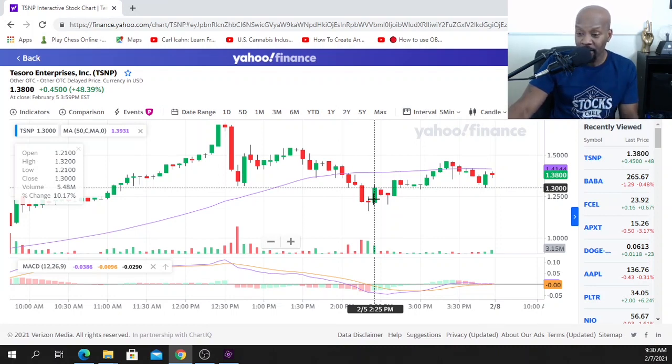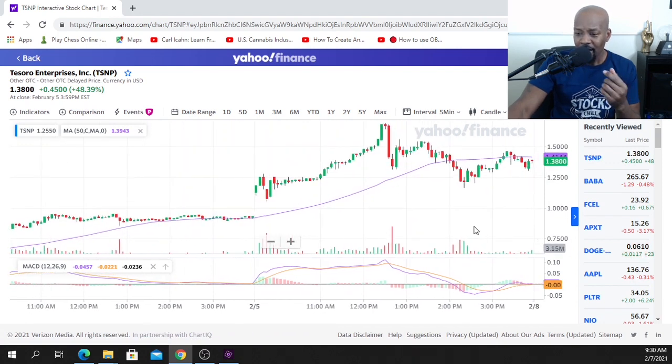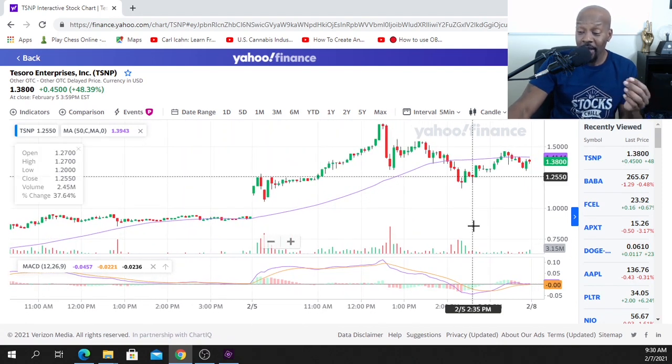I just put in a limit buy order and then execute it. And so I was able to buy back in and buy more shares. All right. Now, that's another way that you can add more shares without actually having to put more money into the account.